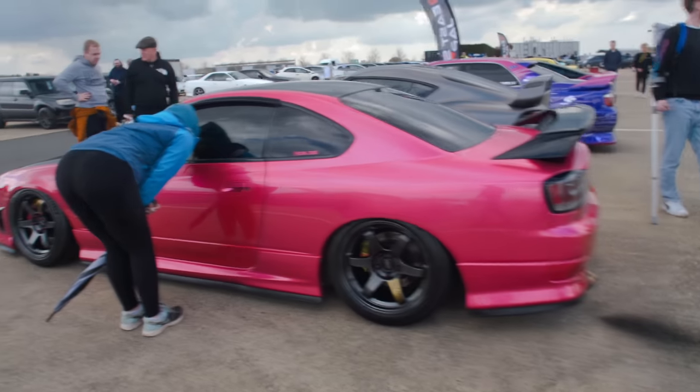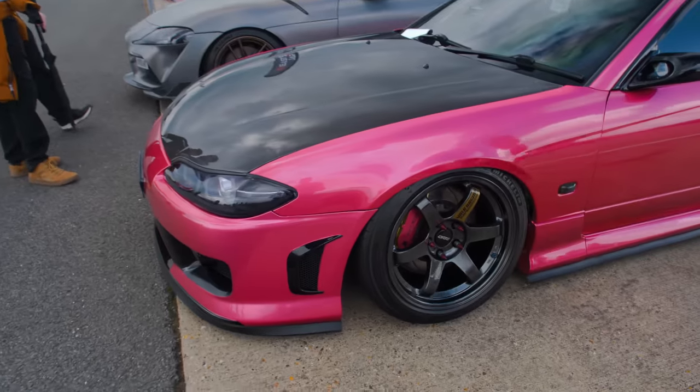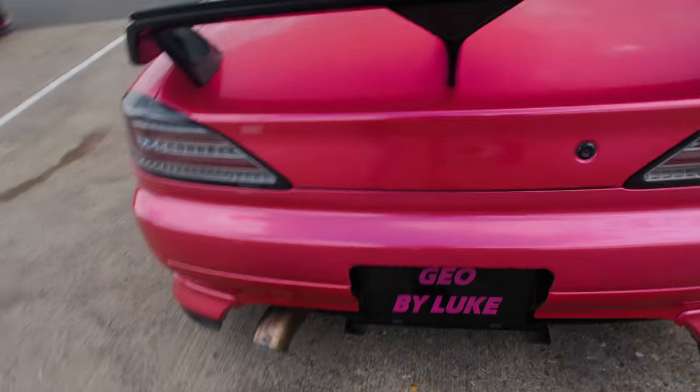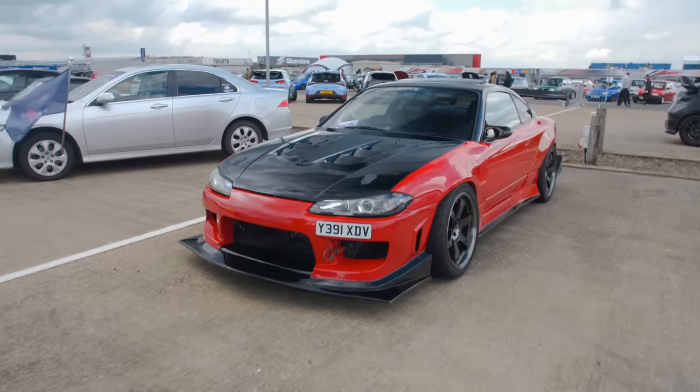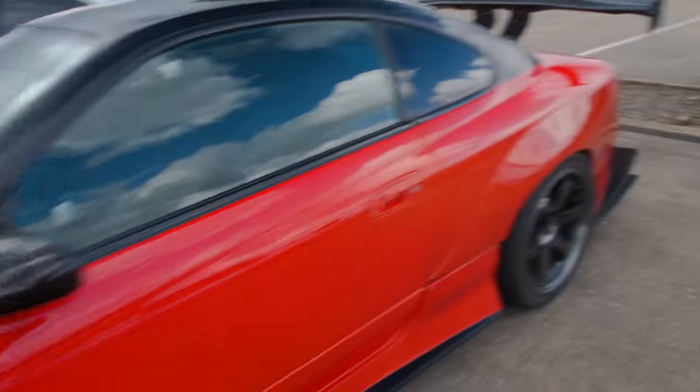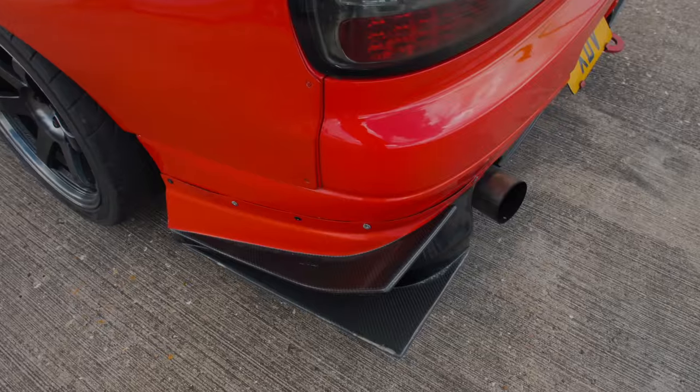This is absolutely gorgeous. Look at this. T37s, big brakes up front. That color of wheel works perfectly against this pink, and then the black wing as well. Little accent. Look at the downturn tip on this as well. And this one over here is, whoa, I love the wide arches on the front and on the rear. Huge rear canards on this as well.